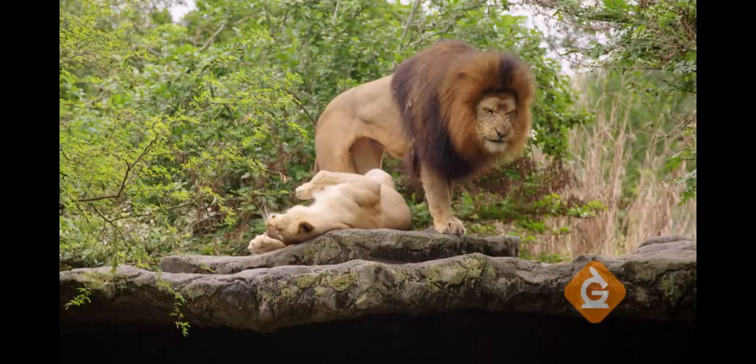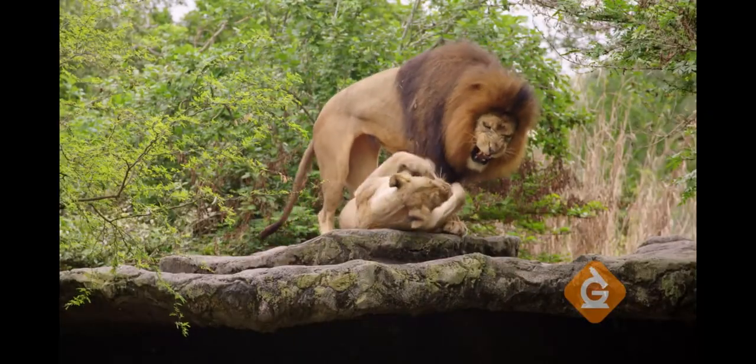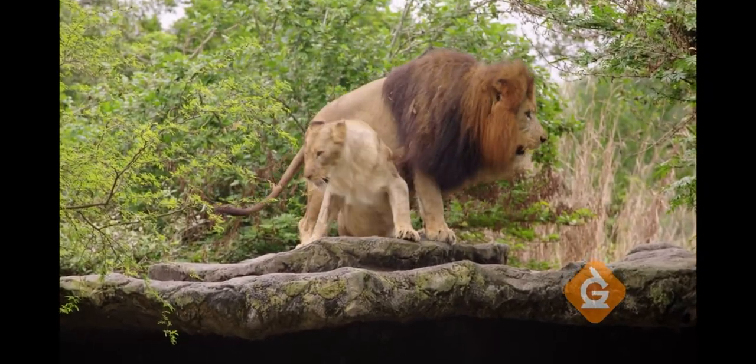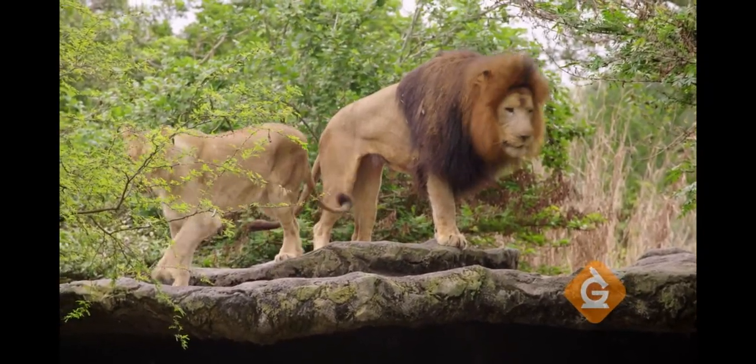Right now, Kembe is sort of hanging around with Chitoko. She will occasionally vocalize if she wants a little bit of space. Sometimes it's just the opposite. They're trying to play, and they have all those different characteristics of your cats playing at home.